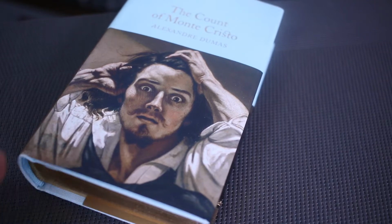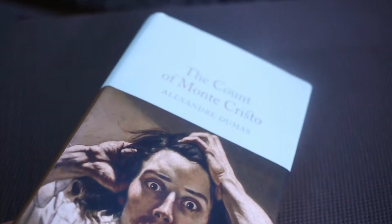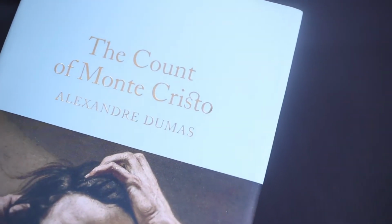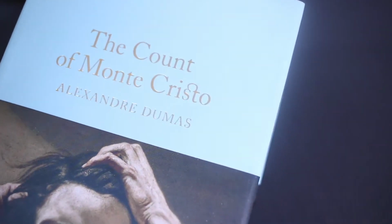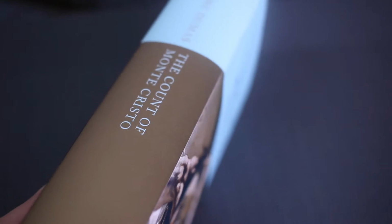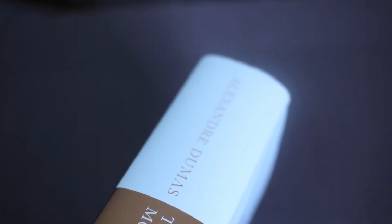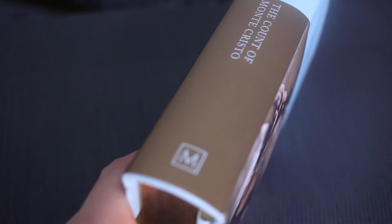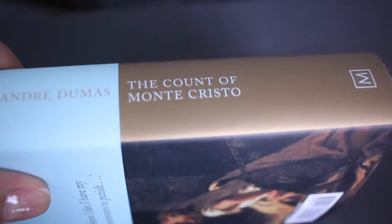Hi everyone! Today I wanted to do a different video talking about a really inexpensive edition that is part of the MacMillan Collector's Library. These copies are small enough to travel, and I think they are beautiful enough to display on the shelf, and the range of the collection is really interesting. The price is also very inviting, £9.99 or $12.99.